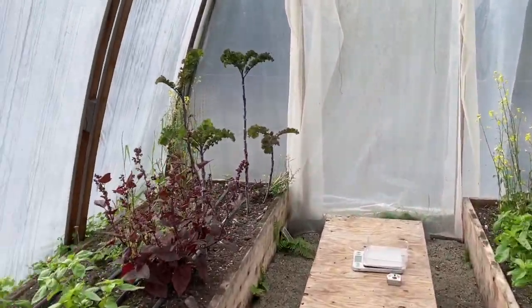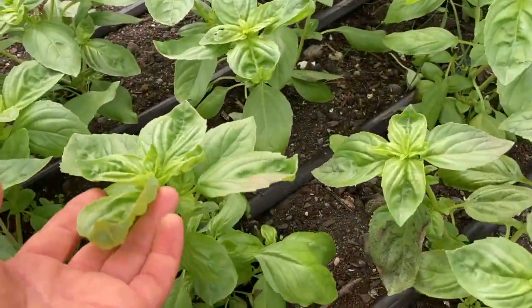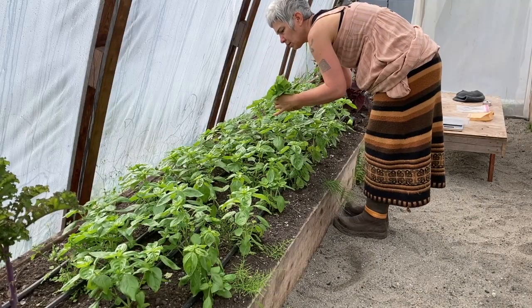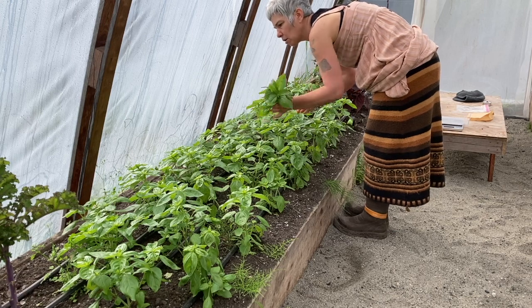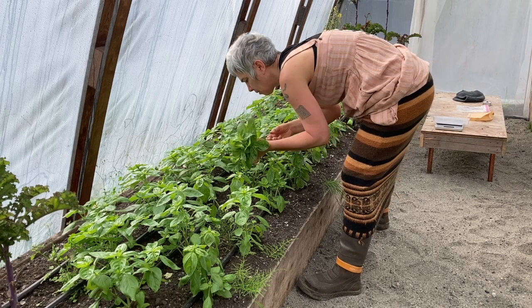So anyway, I got to get to picking a few things for folks, including this basil. Ooh, it's nice and big and long and tall.